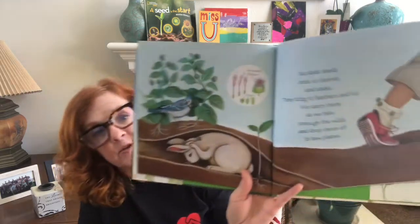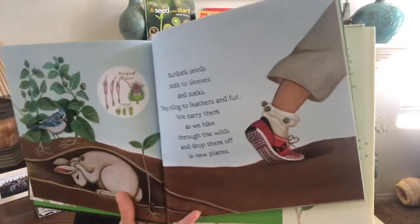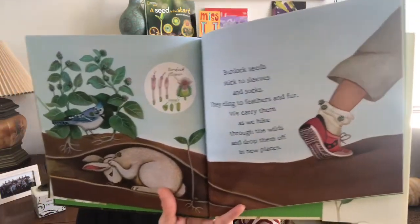Burdock seeds stick to sleeves and socks. They cling to feathers and fur. We carry them as we hike through the wilds and drop them off in new places. These are the ones we don't like getting on our socks, and I know my dog does not like getting them on her fur.